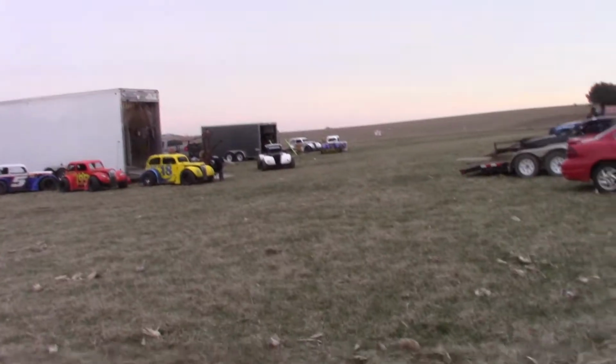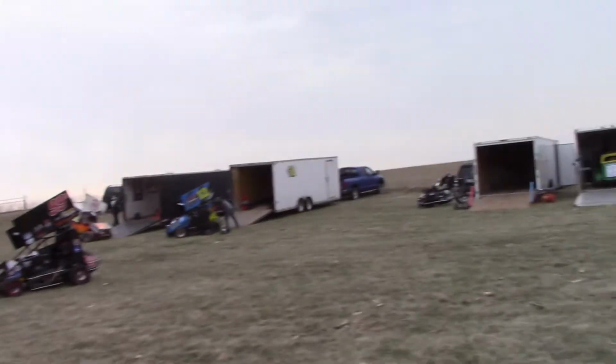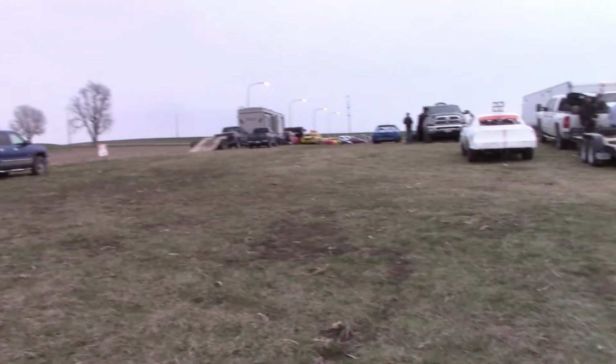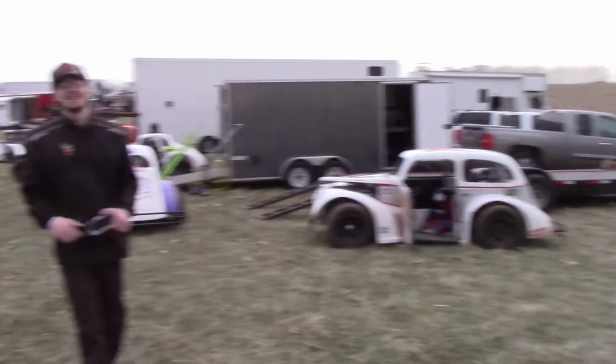So he just finished his heat lap, I believe is what it's called. Still learning the terminology. Now I'm walking back. But it's quite interesting, quite a small track. In my opinion, the track itself isn't huge, it's just small. And then you look at all the cars, and then you see Ryan coming towards you.